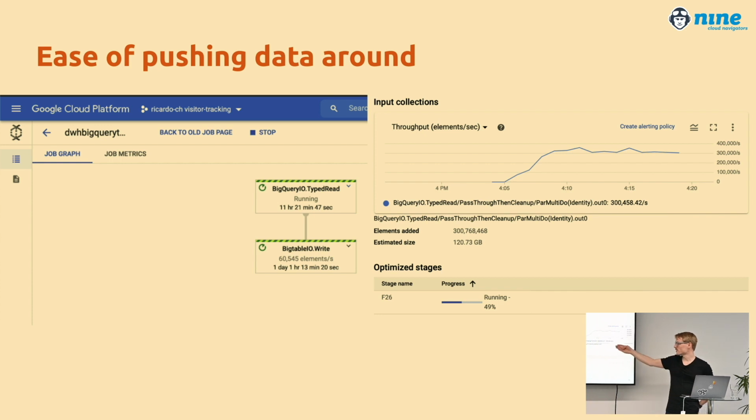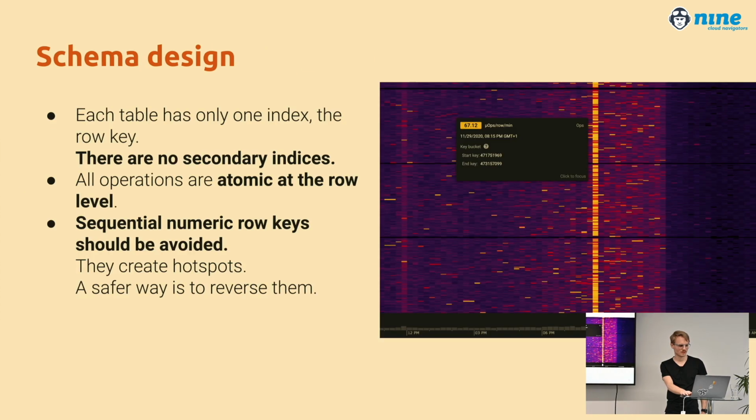And again, this kind of pipeline you can express right now in Python, Java, and Go, which are the Dataflow or Beam SDK languages. But of course, for Bigtable itself, there are client libraries in any language you can think of. So JavaScript, Node.js, C# and others. So if you want to program against Bigtable directly, all the libraries are already available.